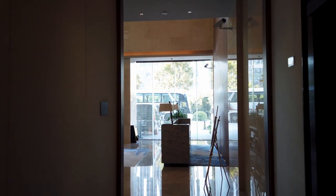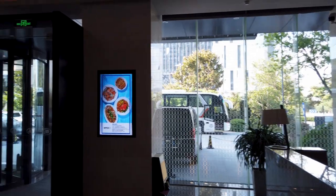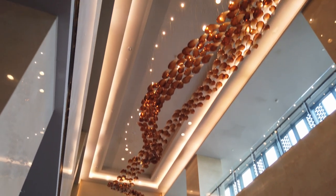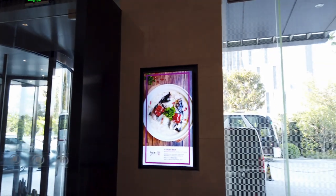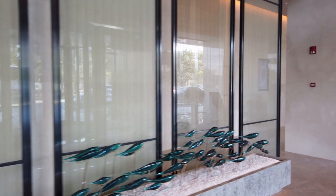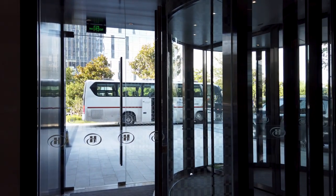All right, as I said before, there's two lobbies. This is the apartment's lobby. There's usually no one at the front desk. It's still pretty cool. You got this grand kind of wave thing up at the ceiling. It's really cool looking. They have information boards and stuff about restaurants. They have kind of a cool wave thing still going on here. Little sitting area right here. We're going to go out the front door and we'll show you what that looks like.